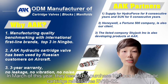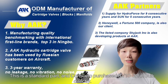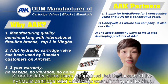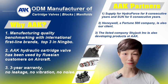In March of this year, they needed to purchase 100 pieces of hydronic cartridge relief valve RV10-22. This is a standard part. Consuelo purchased it in bulk directly. 3 months later, some users complained that the threads of the hydronic cartridge relief valve cage were slipping and leaking.